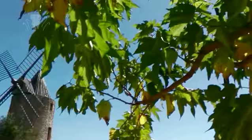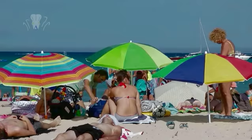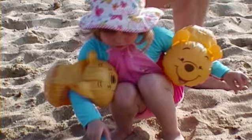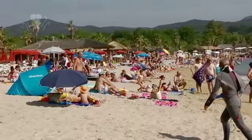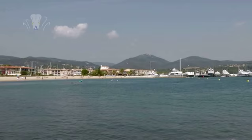If it's the beach life which you've come to this region for, you'll not be disappointed. Port Grimaud has 2 beaches, one private, for residents' use only, and the other sharing public access. The private beach is spacious, and it's usually a simple matter to find somewhere to spread out and relax at any time of the day.